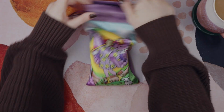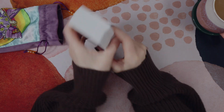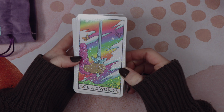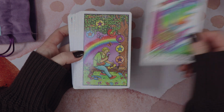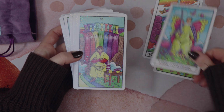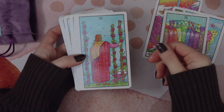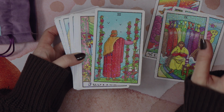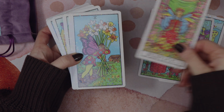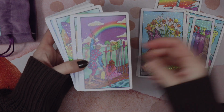This is the Spring Wait by Tarot Collectibles. I did an unboxing of this when I got my copy, I think it was last summer. This has beautiful colors. It's also sparkly, and it just brings me so much joy to pull this deck out and use it. And the colors in this are just absolutely gorgeous. There's a little rainbow in every card. Maybe not every card because I don't see one here. There's rainbows in lots of the cards, but it's spring themed. It's very like British springtime. We've got daffodils everywhere. There's like cows.